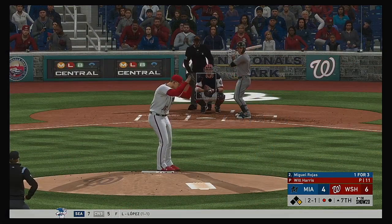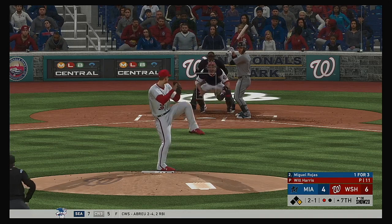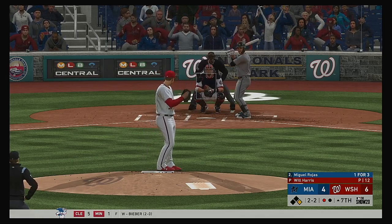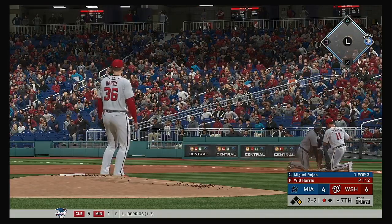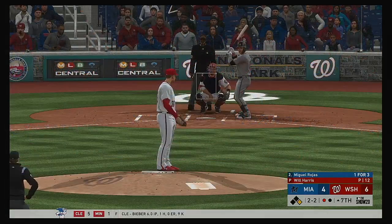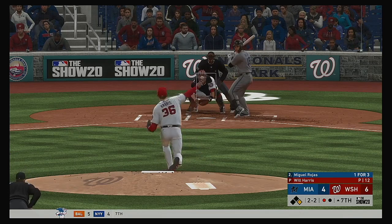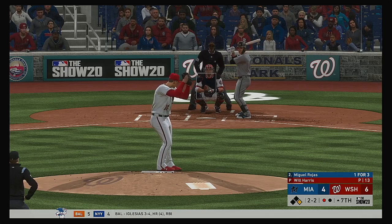4 runs, 7 hits, and no errors in the game for the Marlins. 2-2. Don't know for sure, but I think he may have been taking there thinking his teammate on first was going to be on the move. Throw over to the bag, and a dive, but he's back in. Two, here it is. Just hung in there on that one. Runners on first with 1 down.